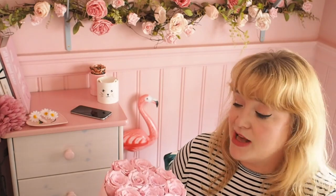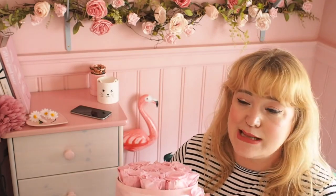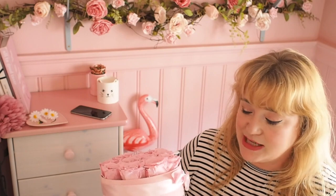They are only for a year, so I don't think they should get too dusty within the year. Make sure you keep them out of direct sunlight. Make sure you keep them away from heat sources like heaters and radiators, and also don't water them. Whatever you do, do not water them. And also don't take them out of the box. They are designed to be kept in the box.